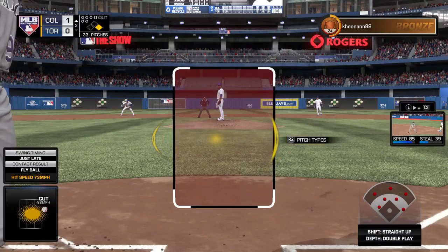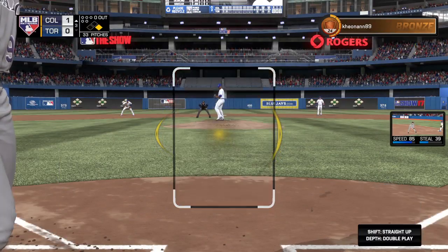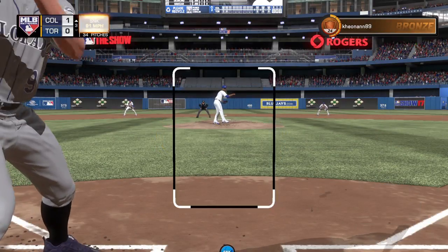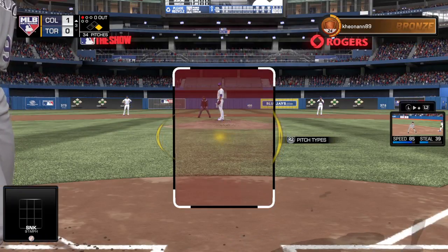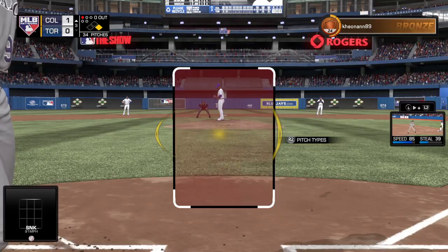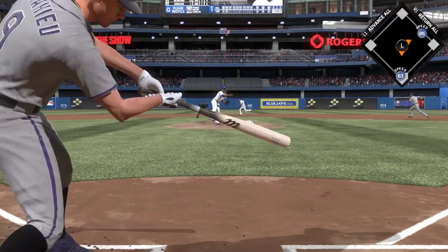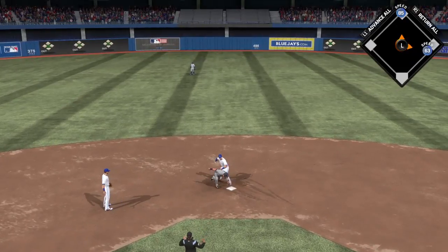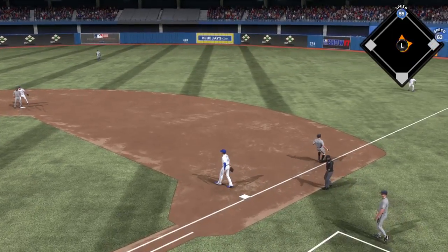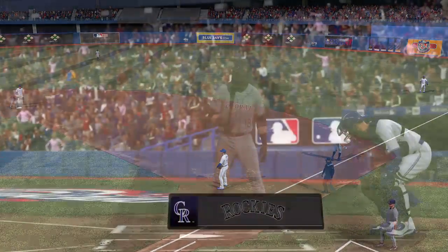Digging in to try it again. DJ LeMahieu. 0 for 1 here in the early going. Below the knees, 1 ball, no strikes. Nobody out, runner on first. Runner goes for second. Ground ball sent back up the middle. Throw won't be in time as he reaches it first.